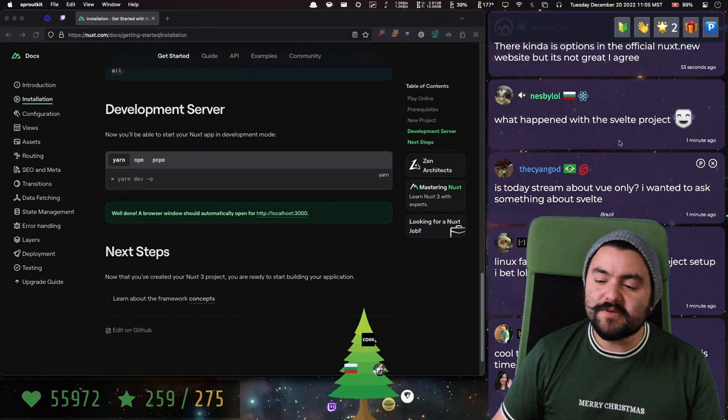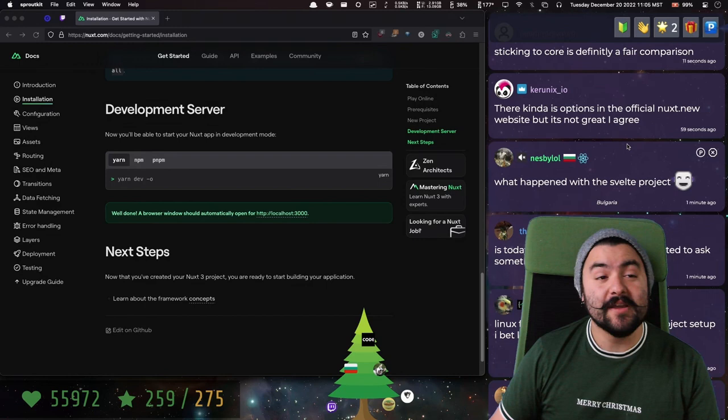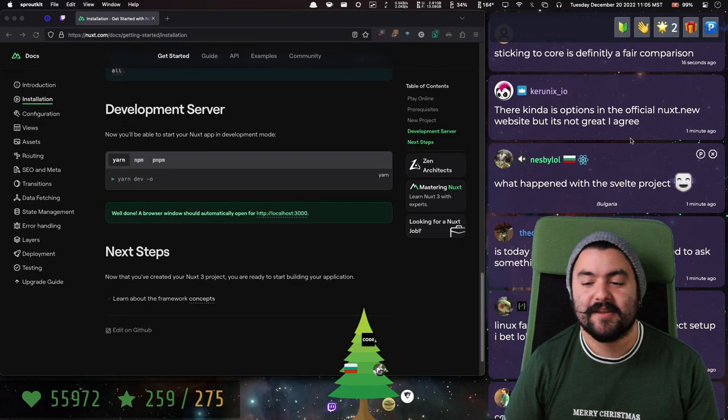Yeah, we're doing Vue only, but if you do have a Svelte question, someone in the chat can probably help. What happened to the Svelte project? Well, we're doing it one by one, but we scrapped Svelte because we couldn't get auth working with the library. That was the main one.